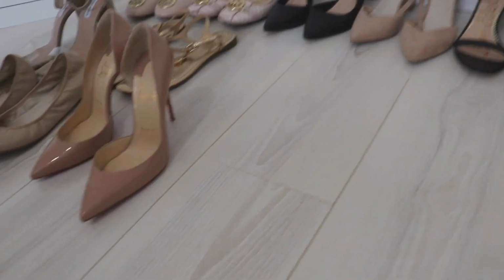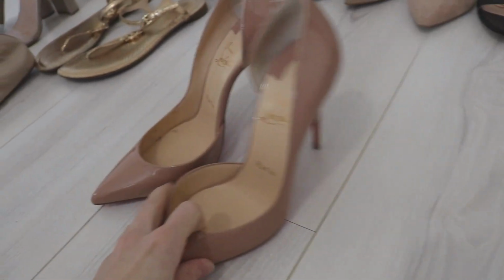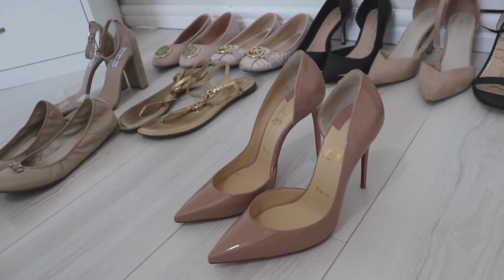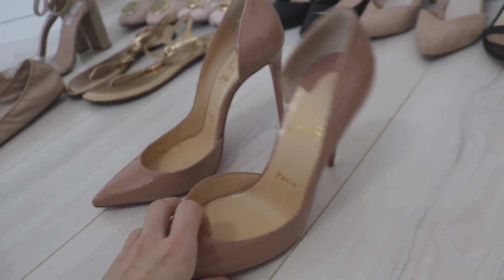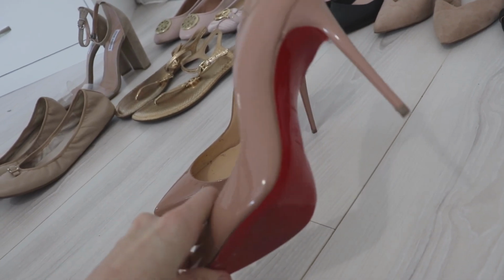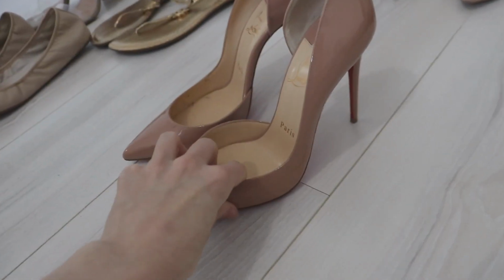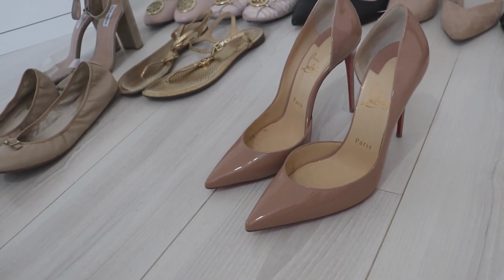Like those. So beside them is one of my favorite pairs of shoes of all time. They're also my sexiest pair. They're also my most expensive pair. These were a gift. I definitely did not pay for them. They are the Christian Louboutin. I can't remember the name of them, but they're the second highest high heel that you can get, and they're in the nude color. So these are legit. They were quite pricey. They were a gift, and I love them.